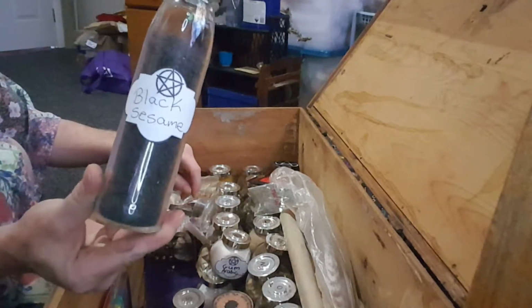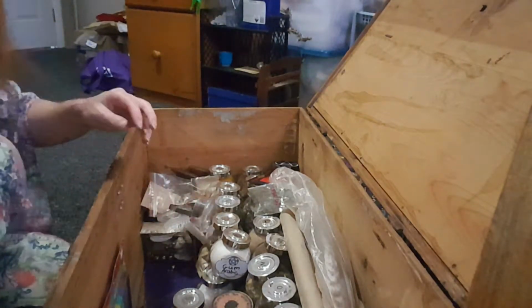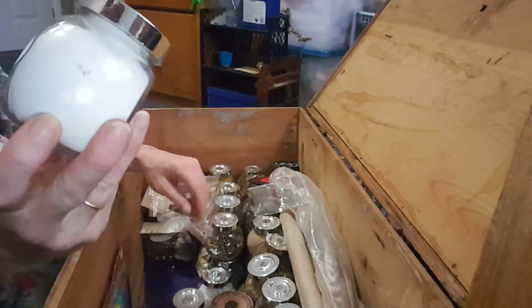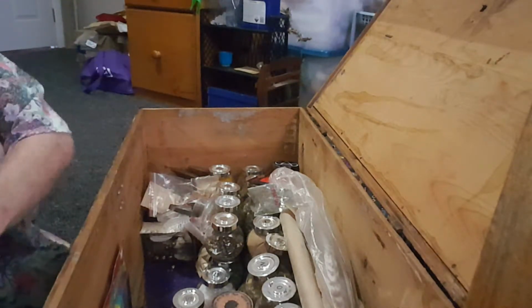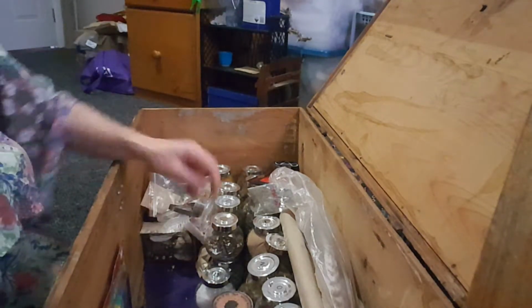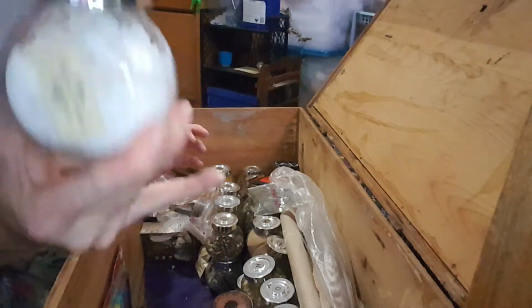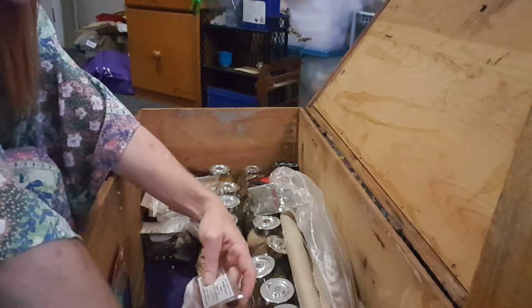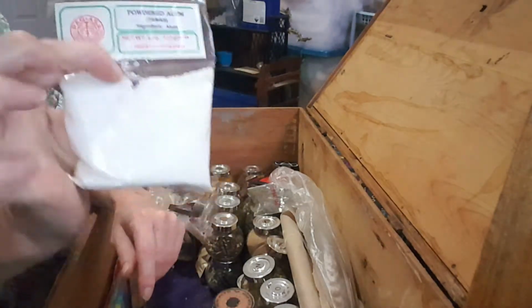More black sesame. So I might have to put those together in a bigger bottle, I think. And gum arabic, which I use to make inks and whatnot. Sandalwood, that can go in with the others. Powdered camphor, which has gone a little bit hard. I might have to throw a crystal in there to break up the chunks. And then I have powdered alum or alumbre.